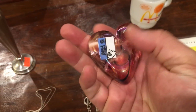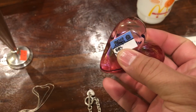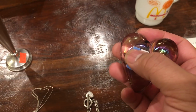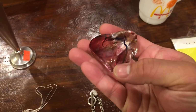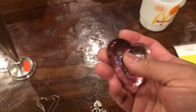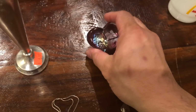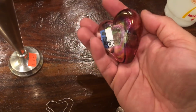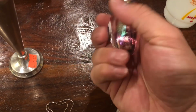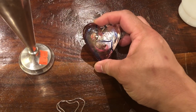Found some art glass as well. It was only 99 cents. And it is marked RHAG, Robert Held Art Glass. Basically a Canadian artist. And these things usually go for about $25 to $30 online. So pretty cool for $1. I guess the people working at the thrift store just thought it was some cheap dollar store item, like made in China. But nope, it's local made, handmade. Pretty cool.